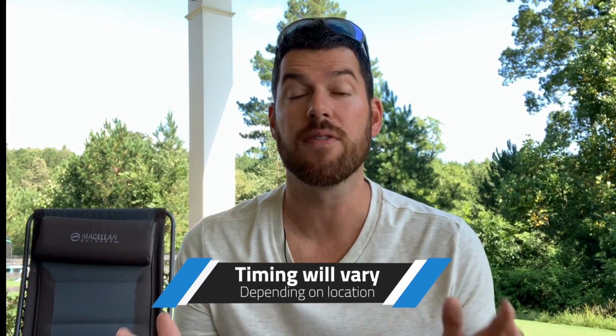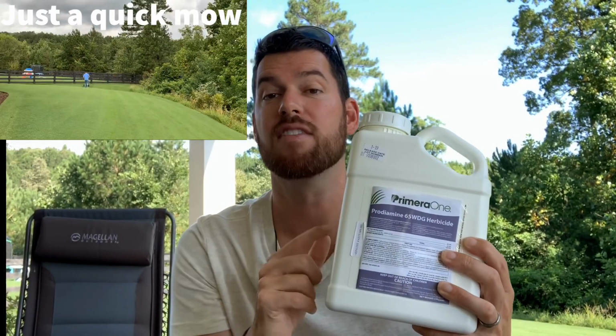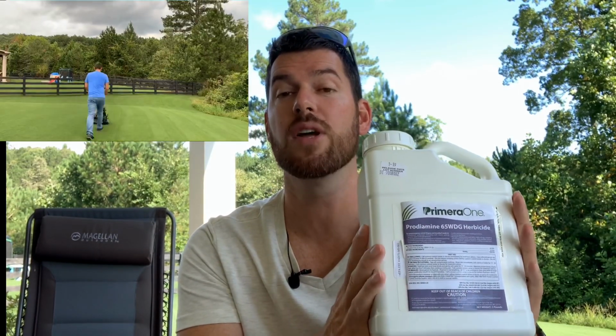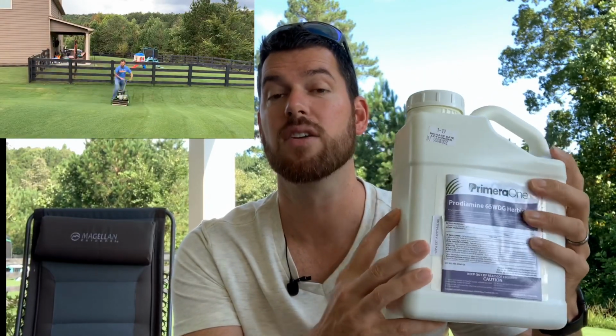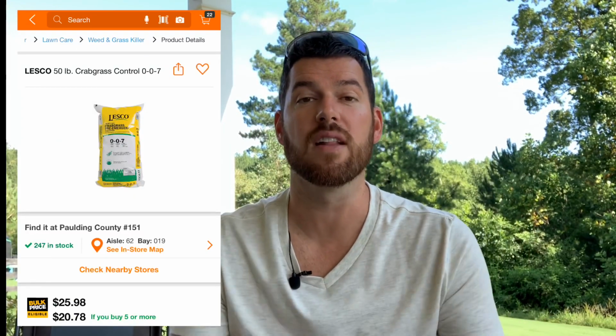In October, the first week of October, I'm either going to put down Barricade again, or what I recommend doing is switching it up and putting down Prodiamine. This mixes up and turns into a liquid. I'm going to spray that down in October. So Prodiamine, you can get that off Yard Mastery. You can pick up some good weed control pre-emergent from Home Depot even, that Lesco has a 007. Go ahead and grab those up.